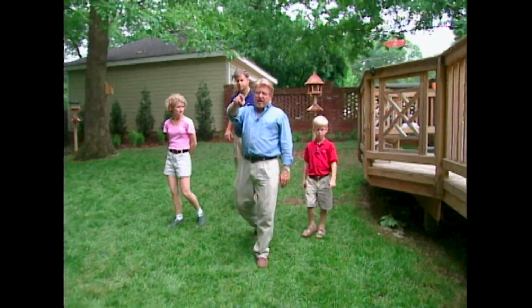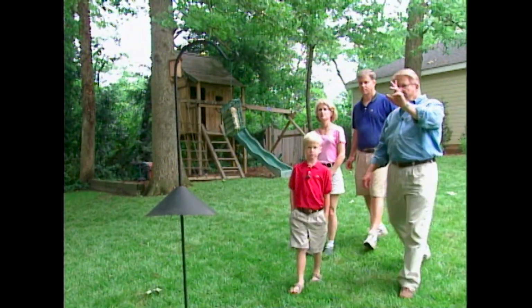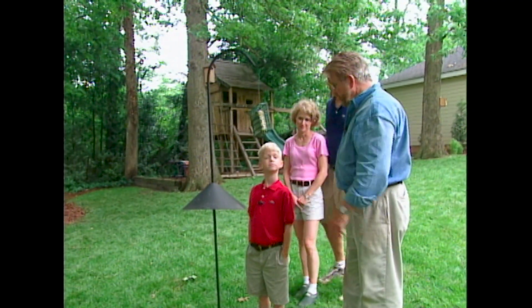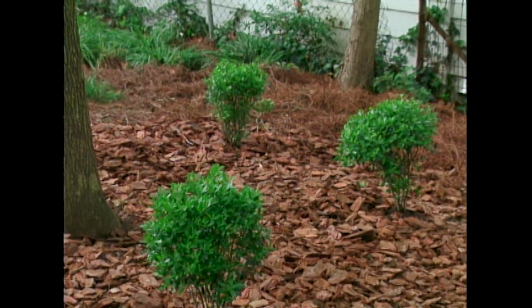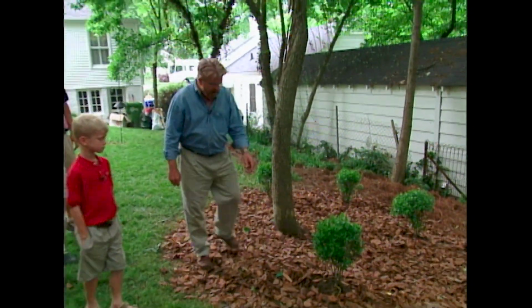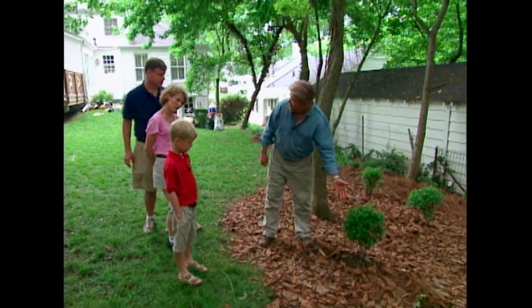Now down here, John, we've got the suet feeder, and this would be for what kind of birds? Woodpeckers. Now over here we've got some plants that we put on. What are these called? Shamrock holly. They produce a berry for all kinds of birds.